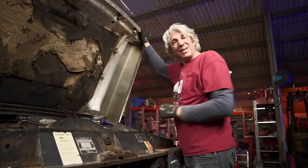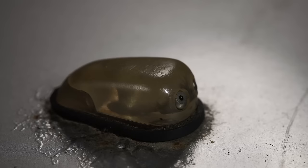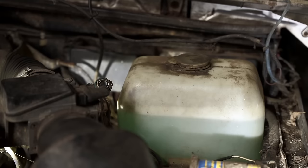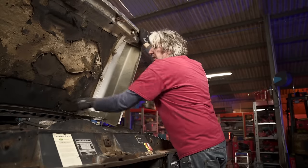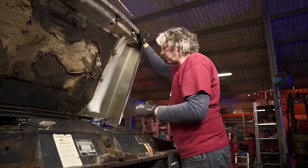But then, number 18, the washer bottles, or at least the washer jets, don't seem to work. Now, the washer bottle itself is full of some nice blue colour liquid. That must be a good sign. But clearly, the link between there and the little jets is probably blocked, full of algae, dirt, grit. Who knows? It's been sat there for many, many years.